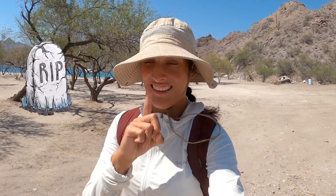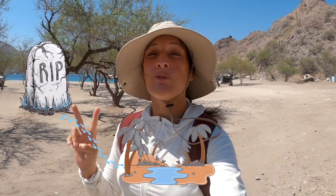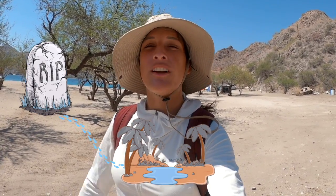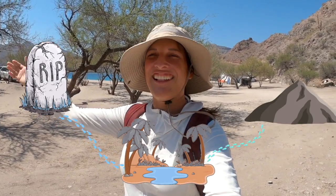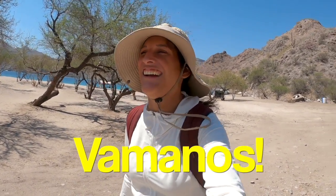Today, everyone, we are looking for a cemetery. After the cemetery, we are looking for a palm tree oasis. After you get to the palm tree oasis, we're looking for a big hill. And behind the big hill is a surprise. Are you ready to go on the adventure? ¡Vámonos!